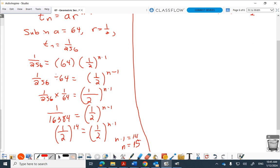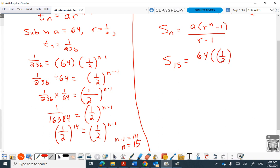Now I can go over here and go S_n equals a times r to the n minus 1 over r minus 1. I now have everything I need. I'm summing up 15 terms. The a is 64. The r is 1 half. So it's 1 half to the 15, minus 1, over 1 half minus 1. And if you need several steps to do that, great. I encourage you to try and get good with your calculator where you can just type that whole thing in one step. Somebody else should try it at the same time just to make sure we agree. 64, bracket, another bracket with a fraction of 1 half in it, close the bracket, exponent 15, minus 1, close that bracket, over, 1 half, minus 1.